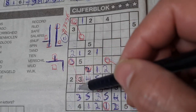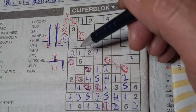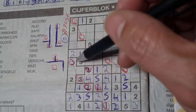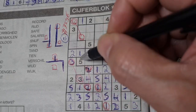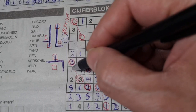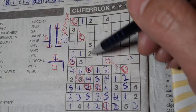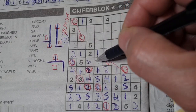2 numbers left in this area for this 1 and the 2. We have a 1 there, no 1 there. 1 should be here, and a 2 goes there. These 2 boxes can be 5. So 1 box left for the 5 in this area should be here. 2 numbers left in this area, 4 numbers 1 and 4, we have a 4 there, no 4 there, 4 should be here, and 1 goes there. 2 numbers left in this area, 4 numbers 3 and 4, let me mark those, 3 and 4.